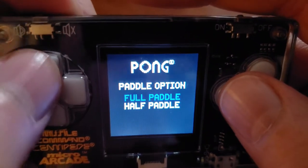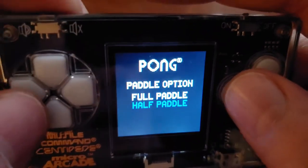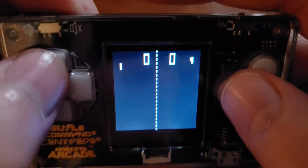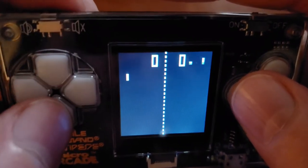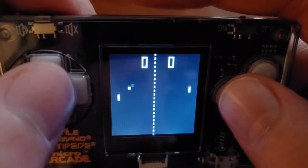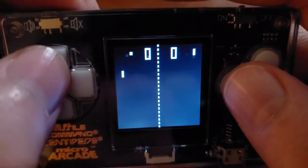Full paddle or half paddle? Are you kidding? Full paddle was bad enough. Yeah, let's try the... Oh, geez, a tiny little half paddle. Talk about trouble with precision. I'm actually doing better with it, but that's because I had a little practice, I guess.